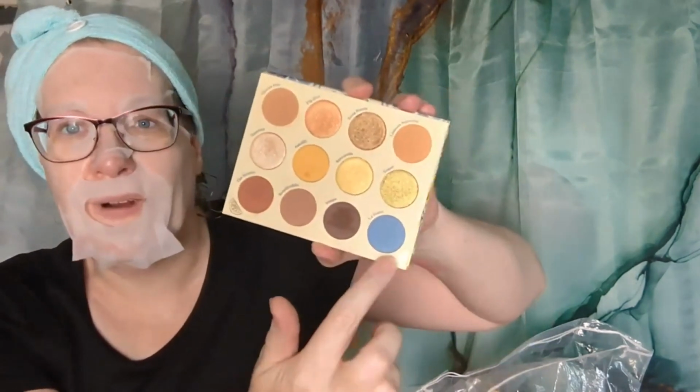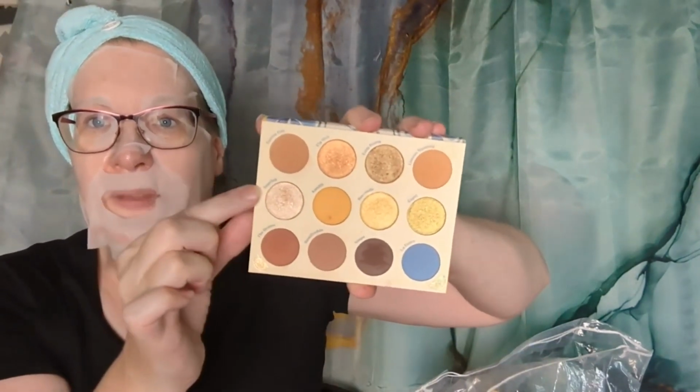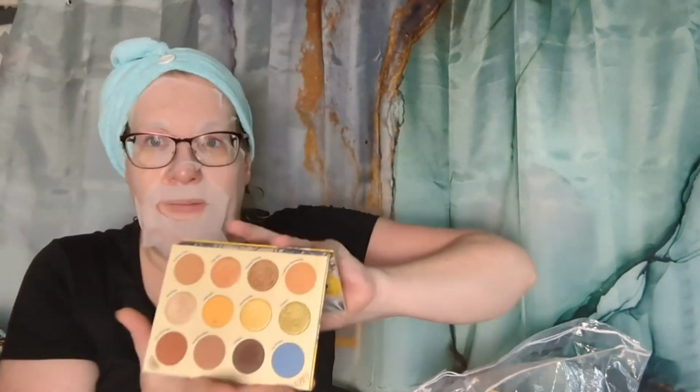Oh, this comes off kind of orangey. Pretty much the bottom row, and even the blue, I didn't use. Like these three here and this one. And if I could have a quad of those, it would be great. But I wouldn't go back and purchase this one again.